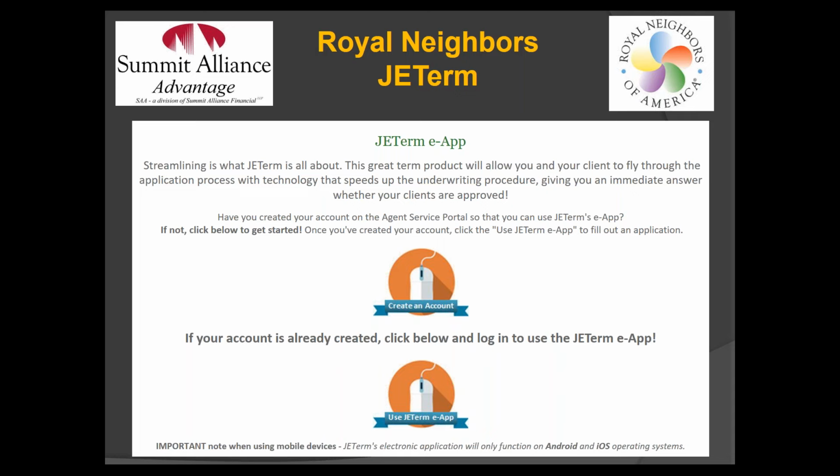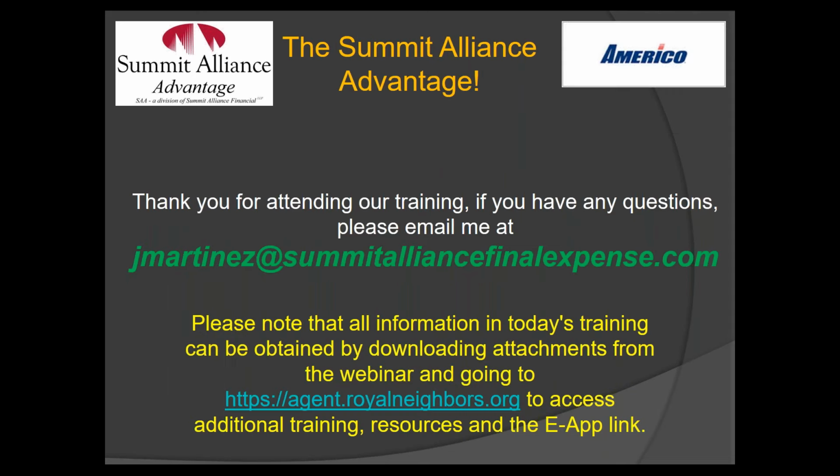So again, a streamlined application process means so much for a new agent. That means so much for a seasoned agent, because you can get that done right away without worrying about getting an application turned in, missing a signature, filling out something wrong, writing not legible to the underwriter, or not gathering enough information, whatever the case may be. It has all the blanks for you to fill out. It's not going to let you move forward until you have everything completed. So very, very easy to complete the application.